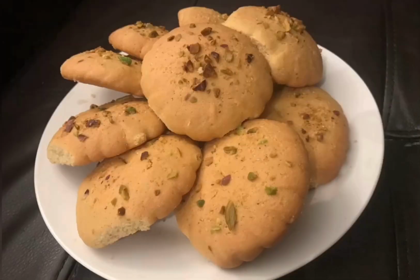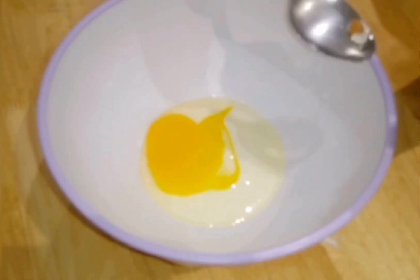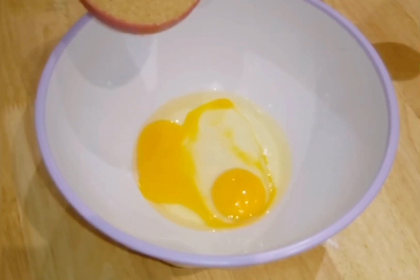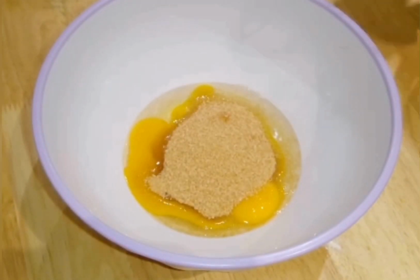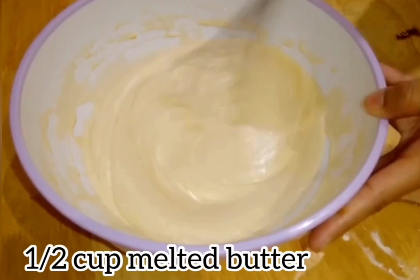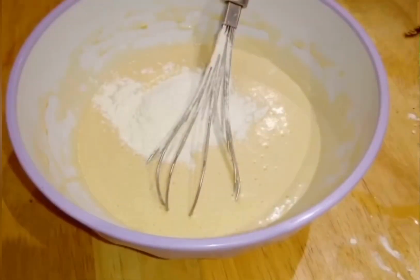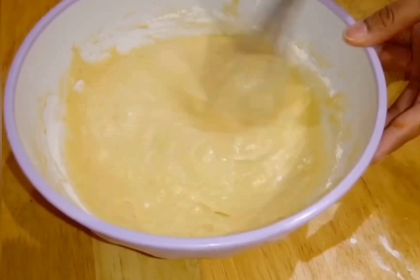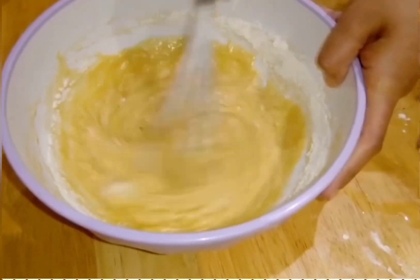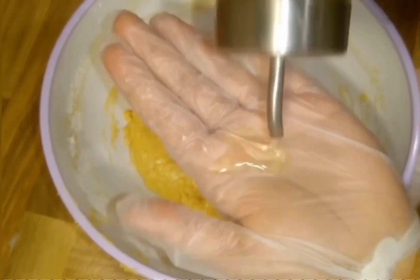Next is the pistachio cookies. You can call it Ramadan cookies. To make that you need 2 eggs, add half a cup of sugar. Beat for 10 minutes. And then add half a cup of melted butter. You need 1 and a half cups of flour. Add it in 2 batches along with 1 teaspoon of baking powder. Mix it well, and this dough should be sticky and very soft.